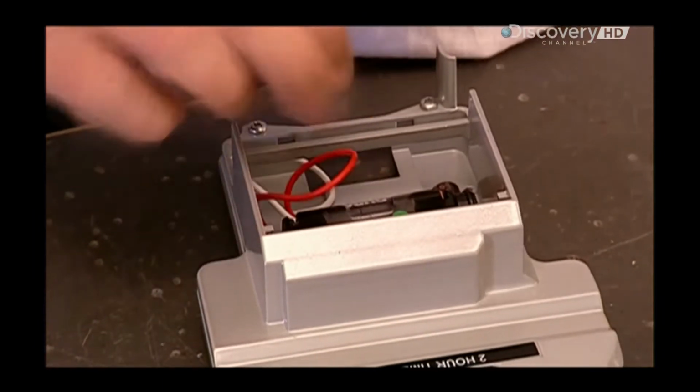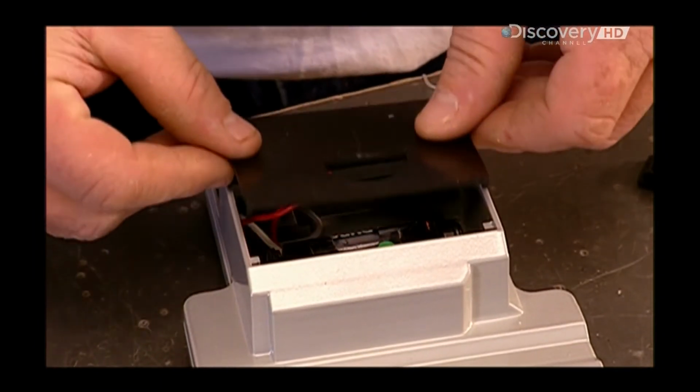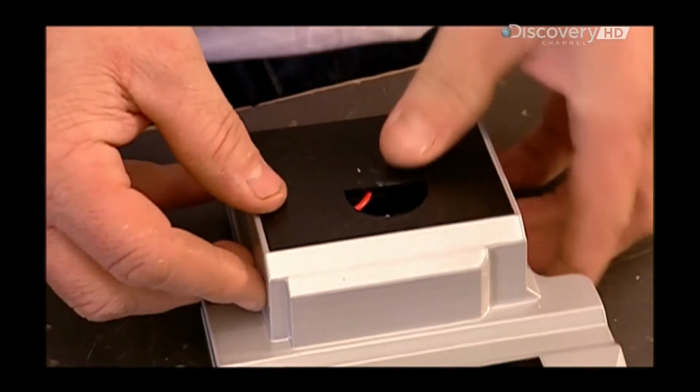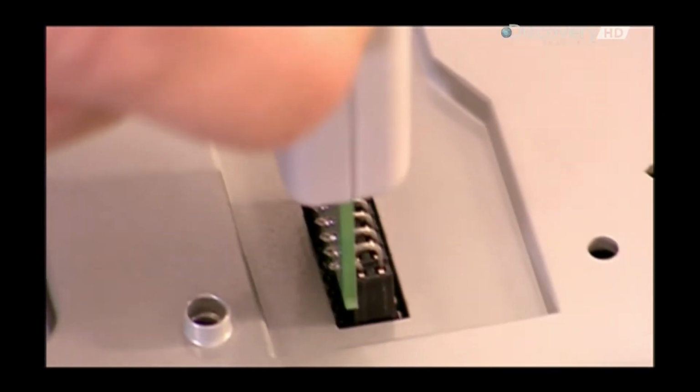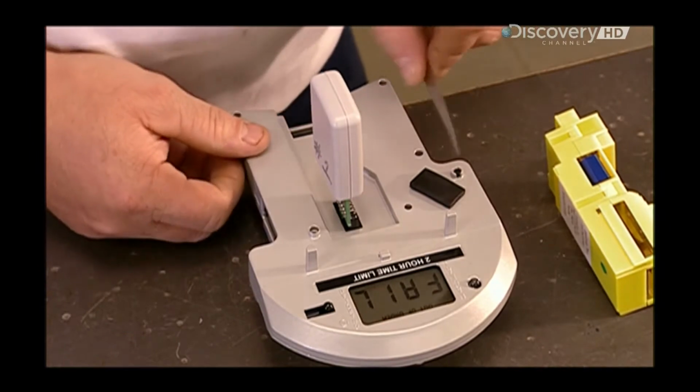Then he plugs a programming device called an X key into prongs protruding from the motherboard. The key feeds software to the motherboard inside. When numbers appear on the screen, it's programmed.